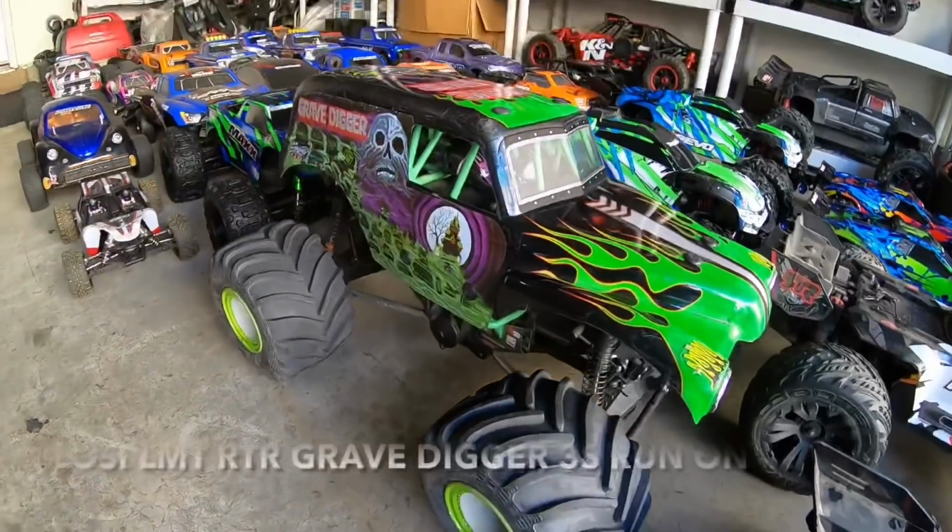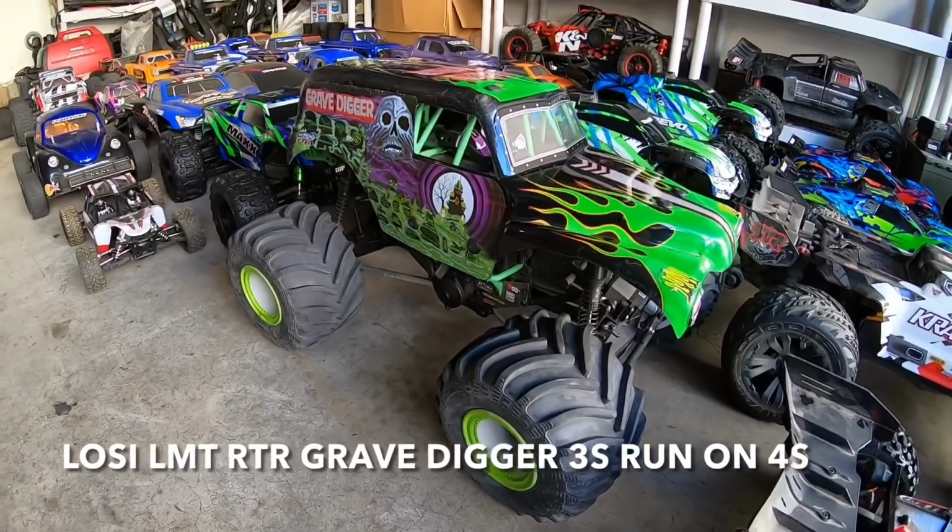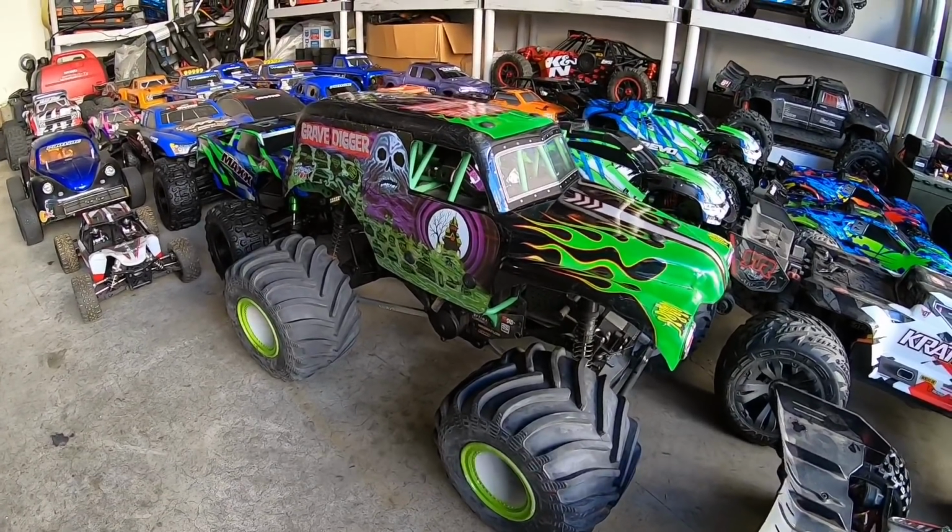Here is the Grave Digger LMT. I ended up getting this because of Tony from CCXRC. We got both of them.